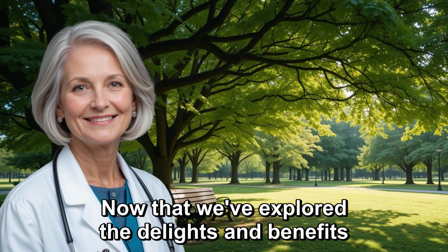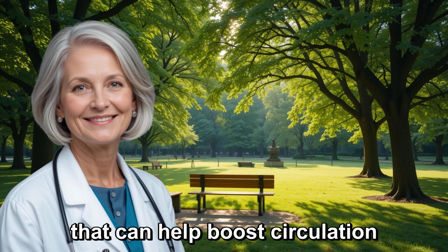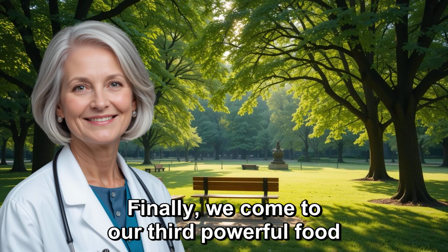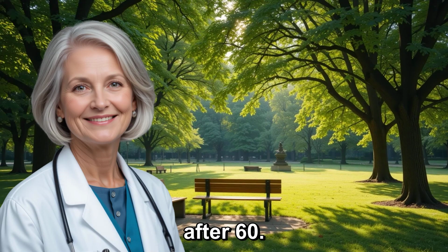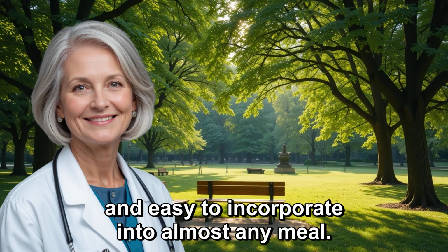Now that we've explored the delights and benefits of dark chocolate, let's transition smoothly to our third and final food that can help boost circulation and support vitality down there. Finally, we come to our third powerful food for boosting circulation specifically below the belt, after 60. And this one is incredibly versatile and easy to incorporate into almost any meal.